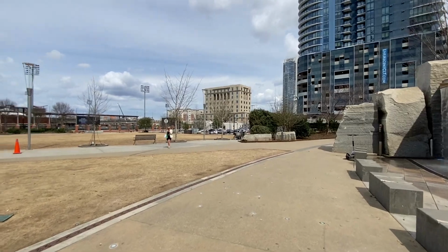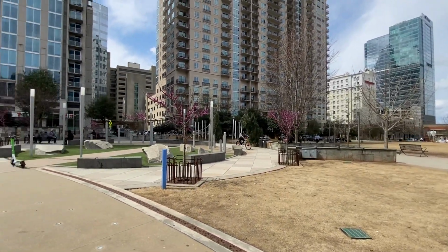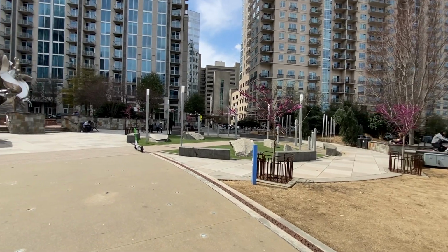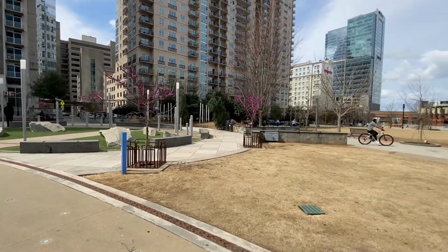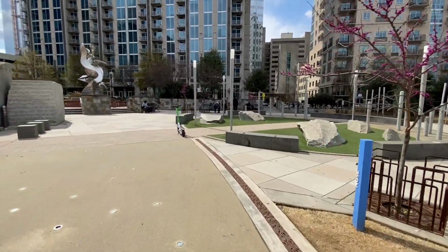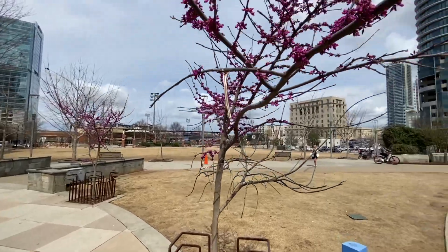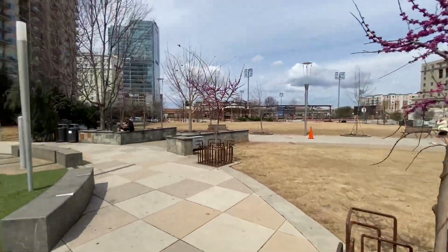It's kind of a cool little park. Thought they'd have more artwork down there. I see some off in the distance over there in between that building. See, the trees are ready. Look at them blooms, purple blooms.